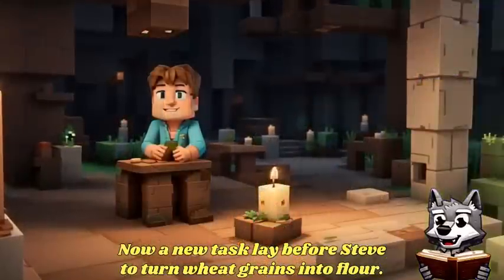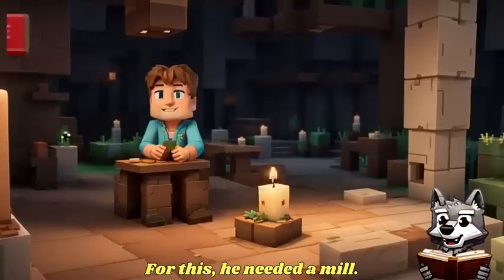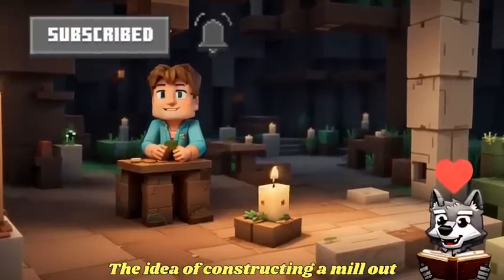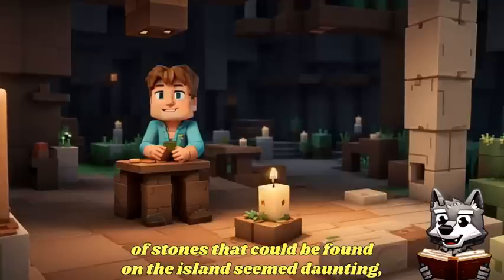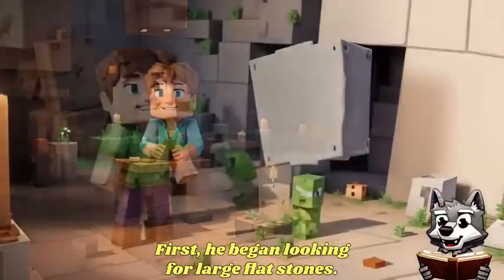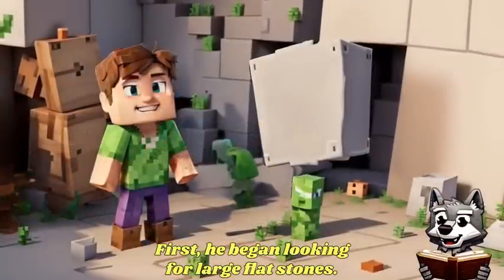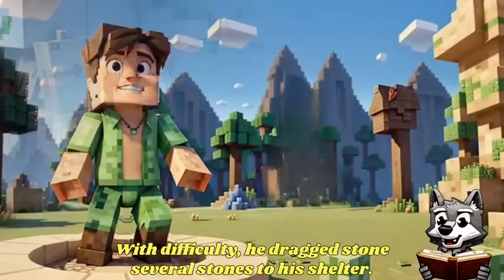Now a new task lay before Steve, to turn wheat grains into flour. For this, he needed a mill. The idea of constructing a mill out of stones that could be found on the island seemed daunting. But Steve was full of resolve and not afraid of difficulties. First, he began looking for large flat stones. With difficulty, he dragged several stones to his shelter.